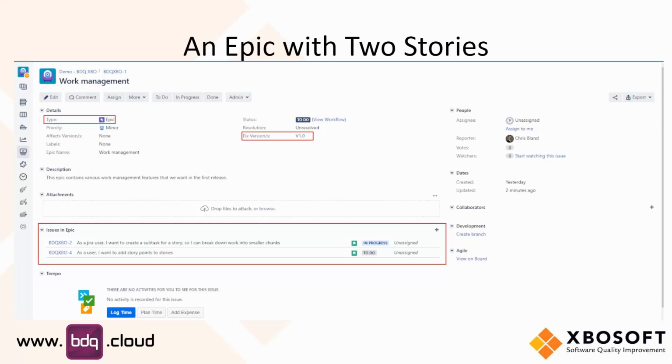Now, as Phil has said, a story should be written in a way that conveys the requirements, and we've tried to do this with these two stories. The way Jira exposes this, and this is the server version we're using, is it creates a link to the underlying stories which are associated with the epic.